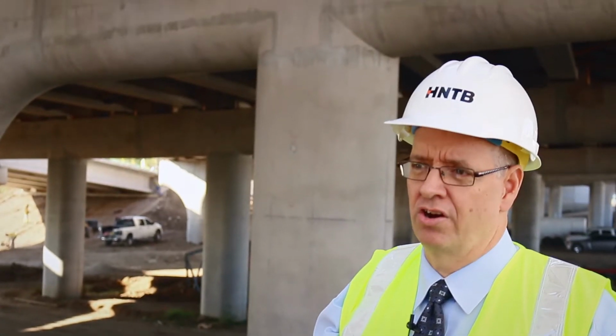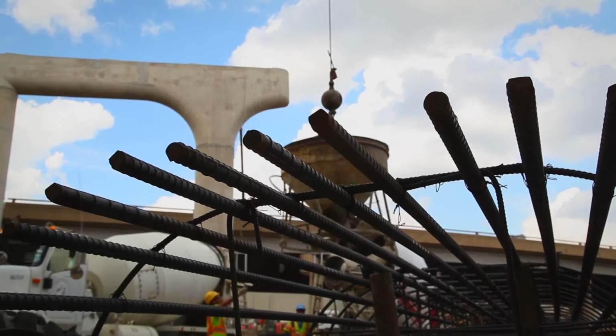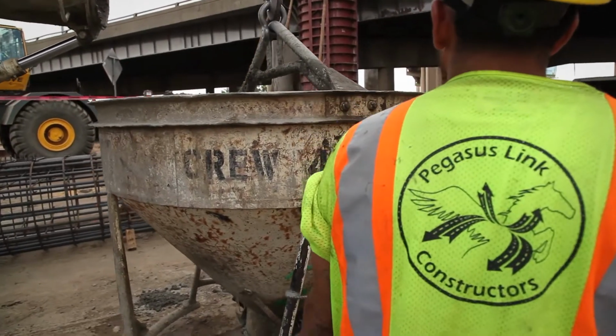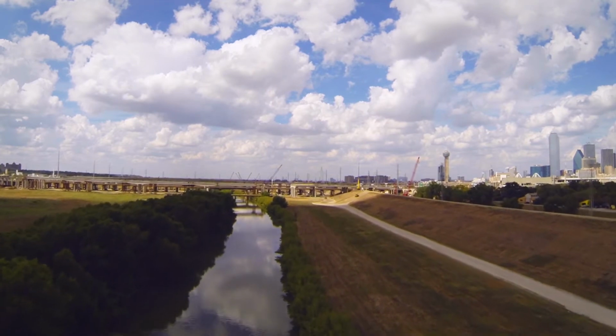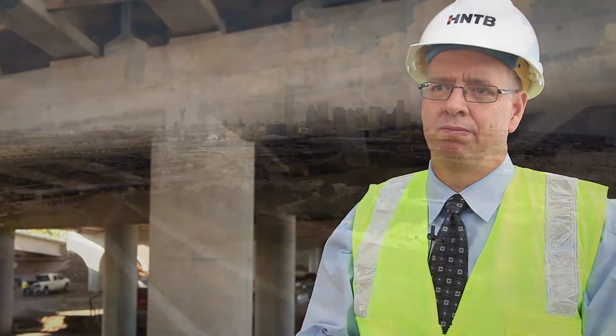TxDOT was most concerned about the ability to get the Corps approval on their timeline for the delivery of this project. I'm very pleased to say that the same day that the design builder, PLC, got their notice to proceed to start with their design and construction was the same day that TxDOT also got construction approval from the Corps of Engineers to proceed with construction. So those were two key milestones that happened on the same day, and I think HNTB was uniquely qualified and positioned in order to assist TxDOT in accomplishing that goal.